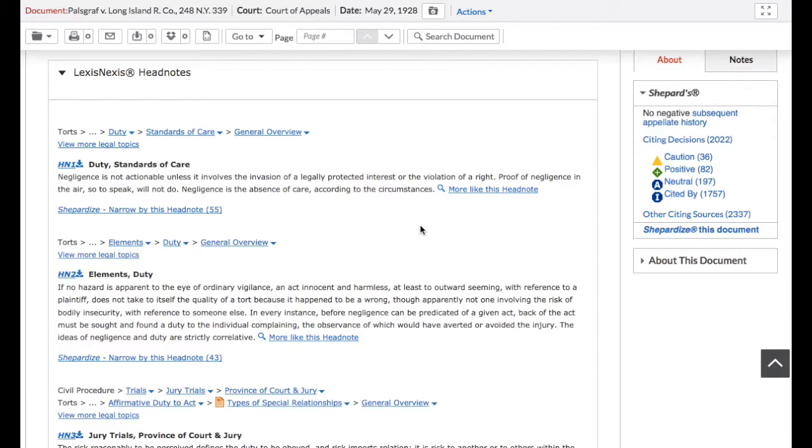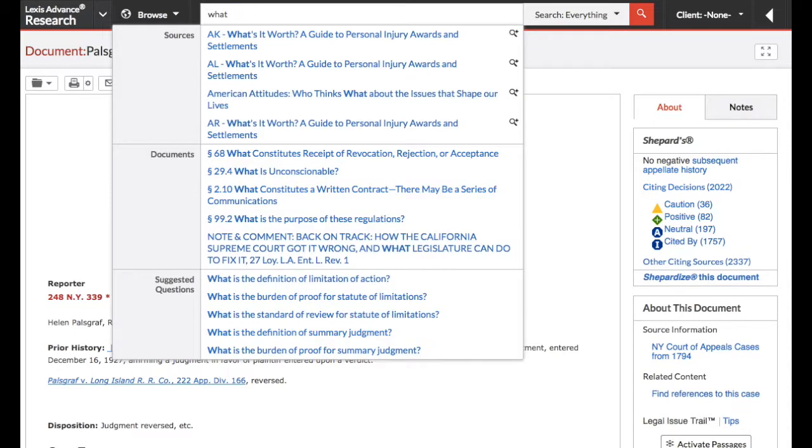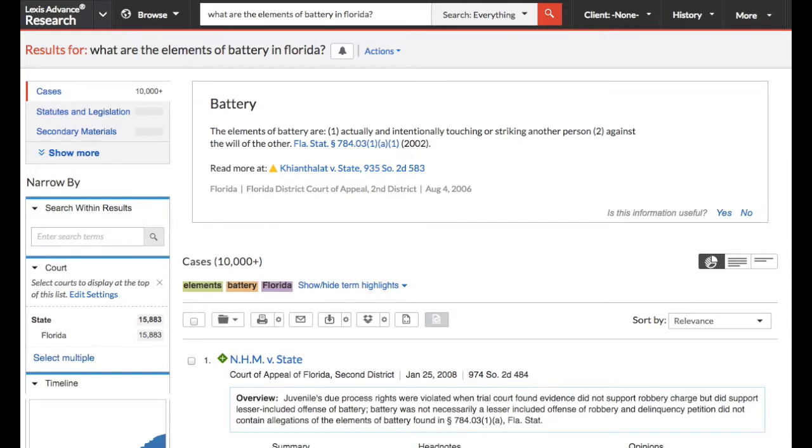So rather than going back to that initial home screen, I could just scroll to the top of this page, and then you'll notice your search bar here. As you start typing in whatever you're looking for, again, it will start suggesting questions for you. But let's just say maybe I was interested in what are the elements of battery in Florida. And when I run that search, you'll notice at the top of the screen I get this Lexis Answers card.